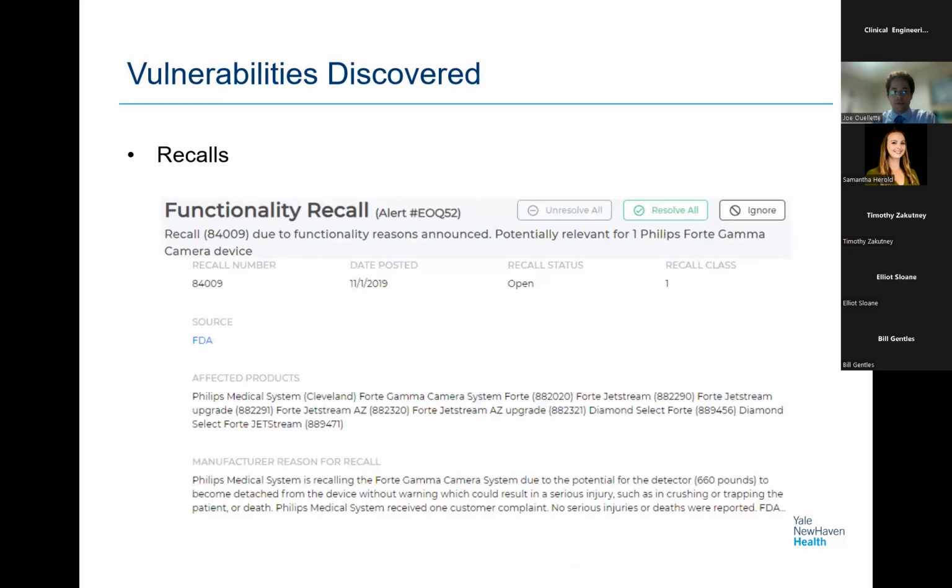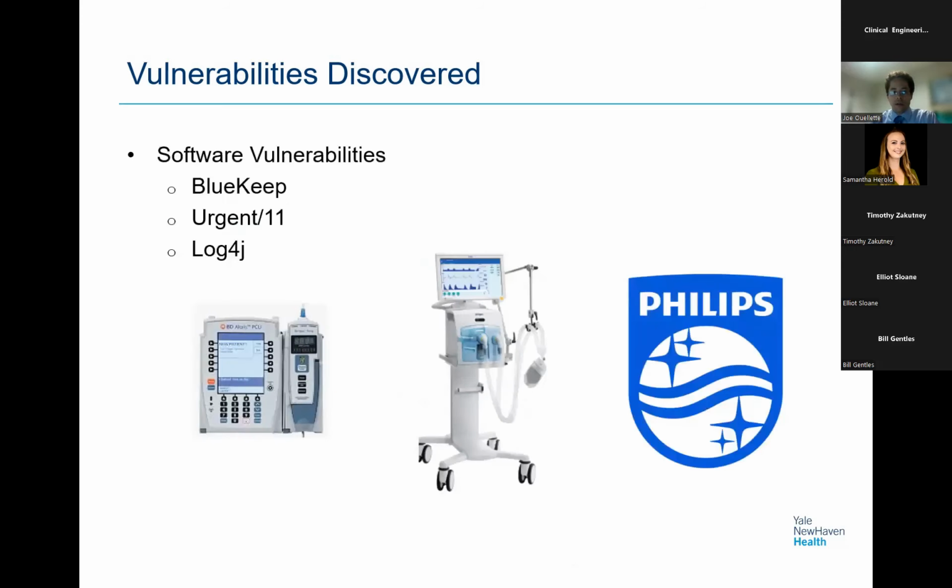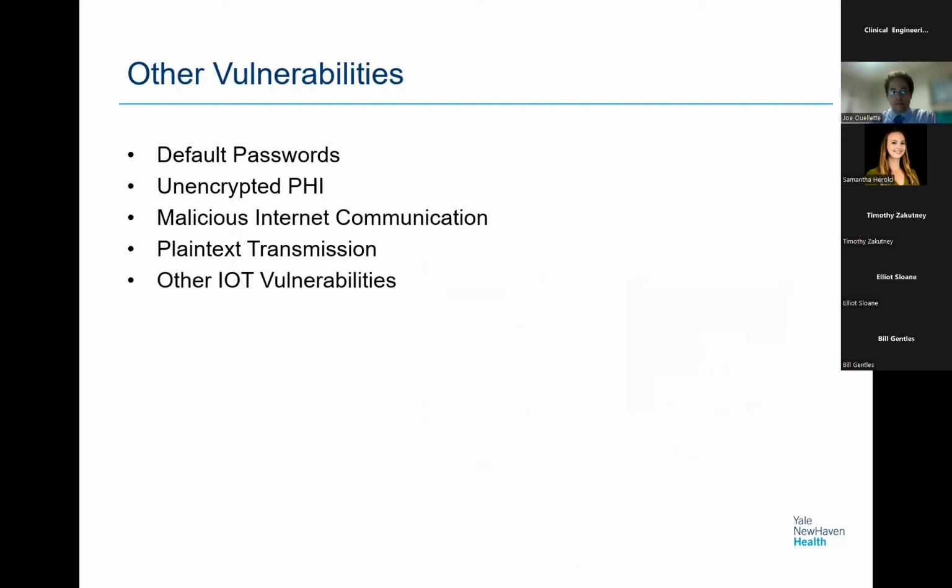It also allowed us to merge some of this information with recalls. So the system would flag things and trigger when there's recalls on equipment on our network, and identify things that, you know, an alert just comes out and we don't know what's actually impacted by that vulnerability yet. A system like this was able to help us to flag those and be able to respond more quickly to things like BlueKeep and Log4j.